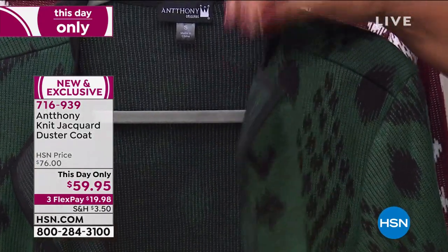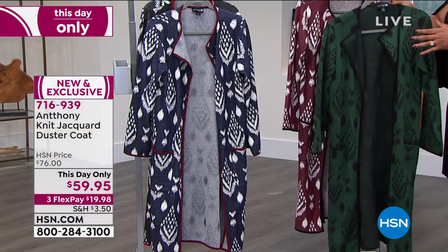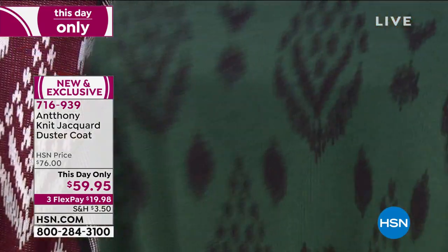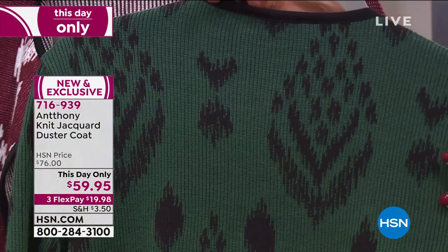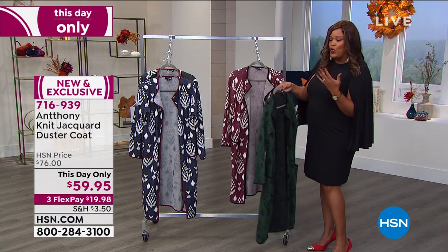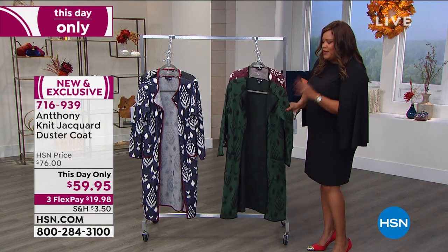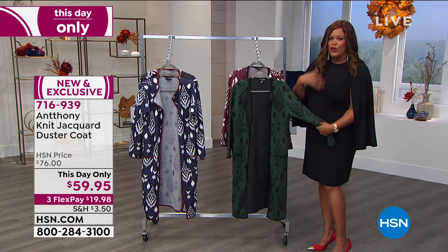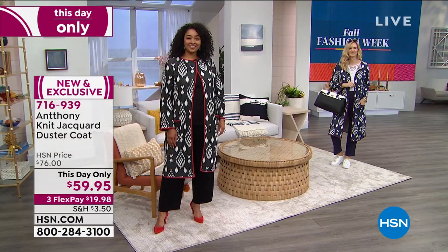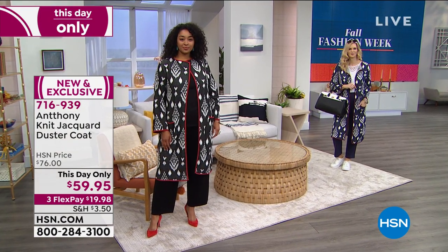This is a double knit, so it has some weight to it. For example, here in Florida, this may be all I need in the winter. It's a great layering piece because sometimes you start out and it's a little cool in the morning and then it warms up. This would be perfect for me, but it's perfect whether you live in Denver, New York, or Chicago. We call it a duster coat, but it's a nice heavy sweater for you.